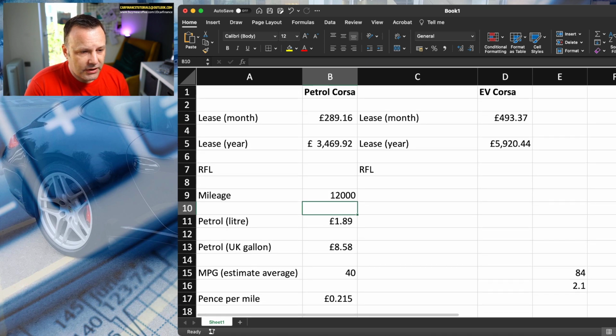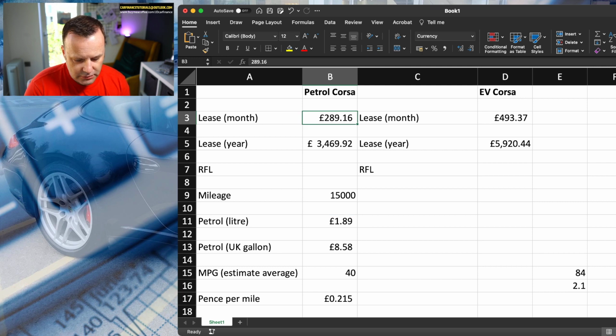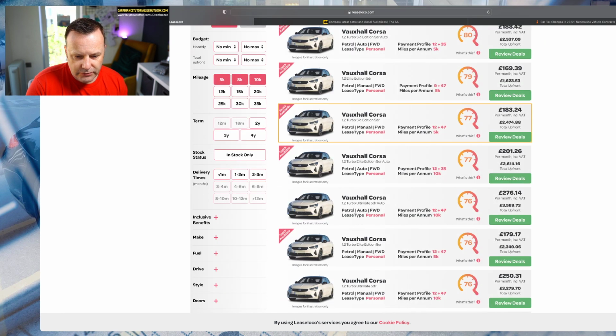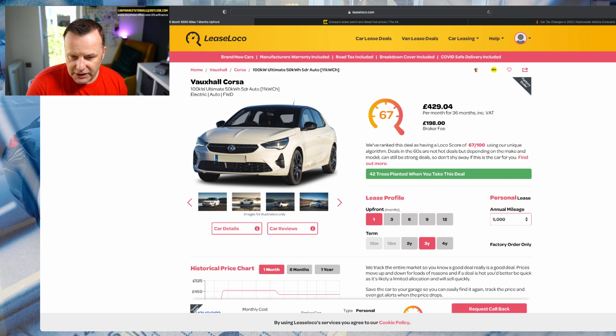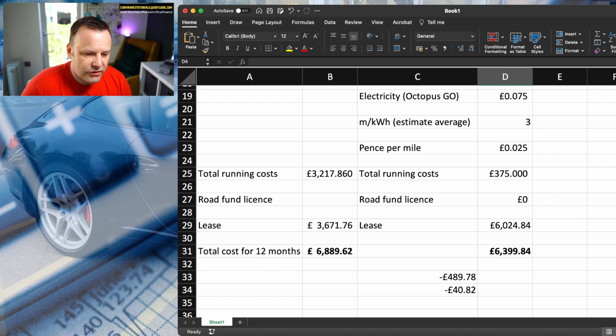If we were to do even more, so let's say we do 15,000, and let us change this to 15, so that would be 305.98 versus wherever the electric one is, which was here. 1 plus 35, 15,000 miles, 502.07. So, look at that. Interesting. So now we are £40 a month cheaper to lease an electric vehicle versus a petrol vehicle if we were doing 15,000 miles a year and only charging overnight.